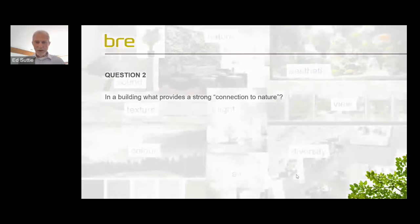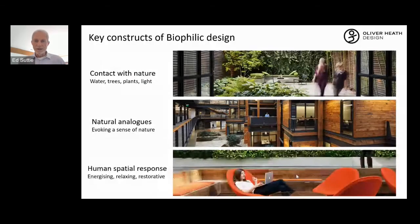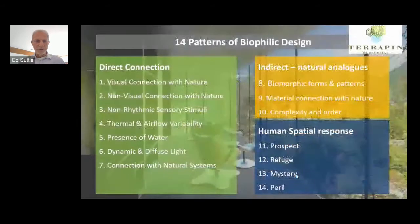We don't have much time to go into it, but they're broadly gathered into 3 different groups. There's direct contact with nature, so water, trees, plants, etc. There's evoking a sense of nature, so natural analogues like materials, like wood. And then there's human spatial response, which is about how we interact with that space, how it can be restorative or energizing, depending on its form and function.